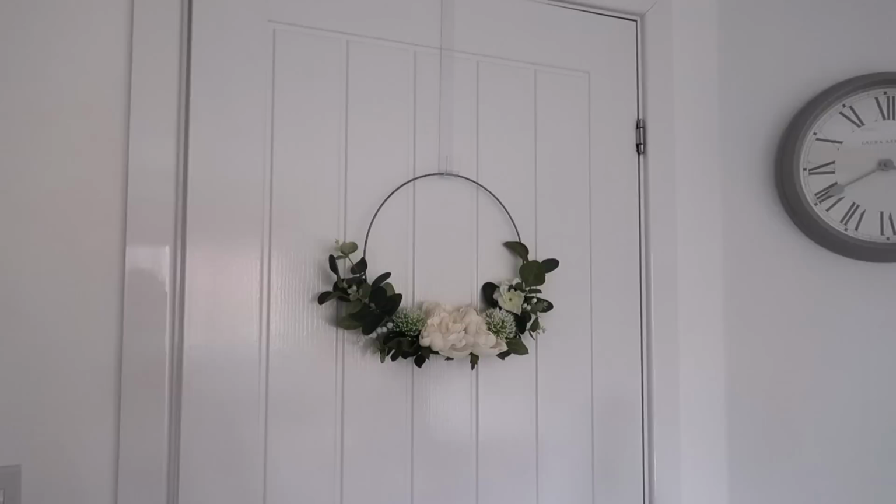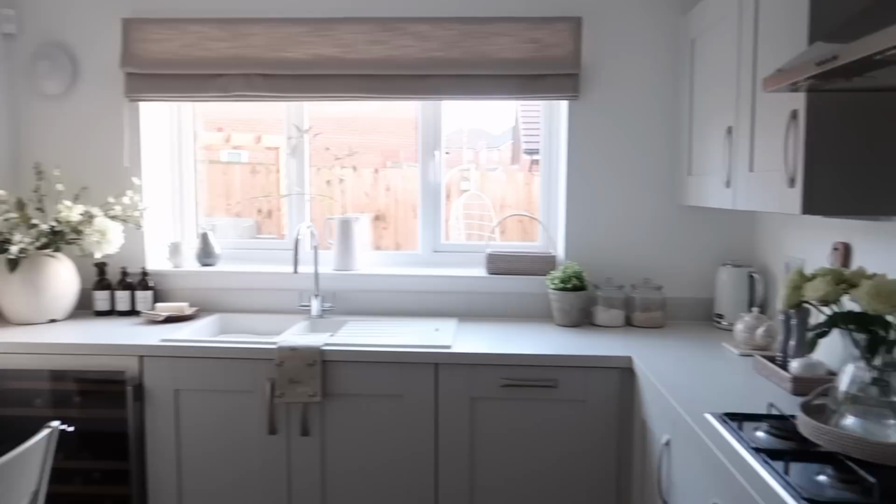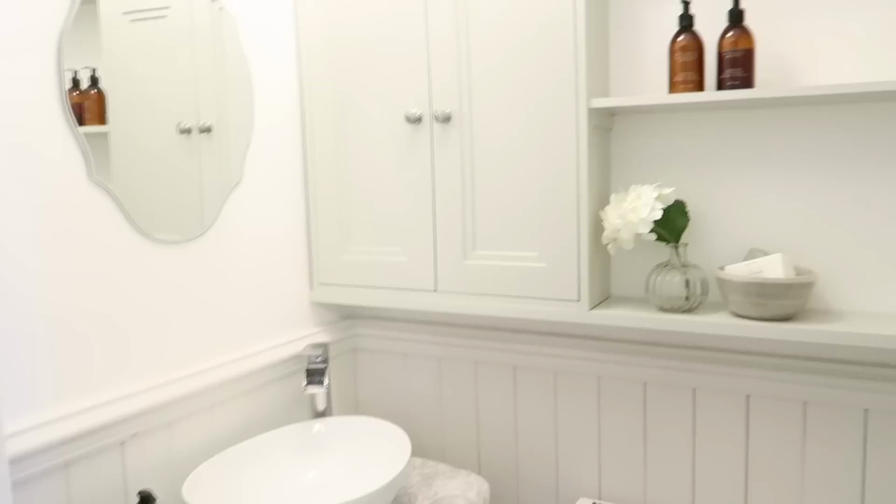It's just so pretty. And yeah, that's a wrap, guys. Sorry, excuse my tripod there. But yeah, that is the end of the kitchen tour. And then lastly, I thought I'd just share some little changes that I've made to the downstairs bathroom to make it less Christmassy. Sorry, that's just Jake coming in from sorting the girls out, sorting the bunnies out.